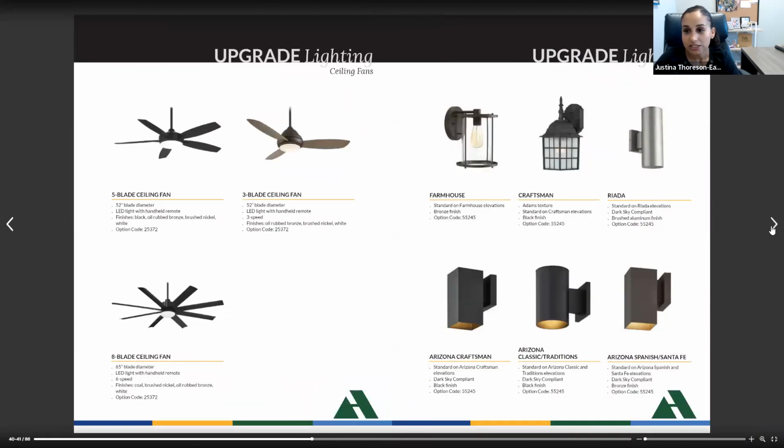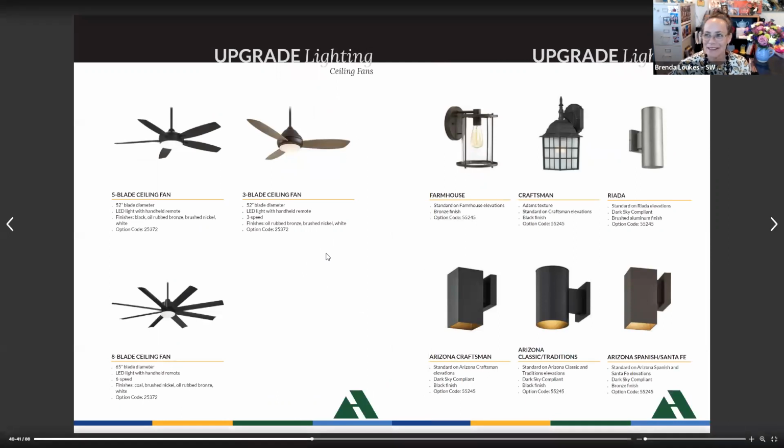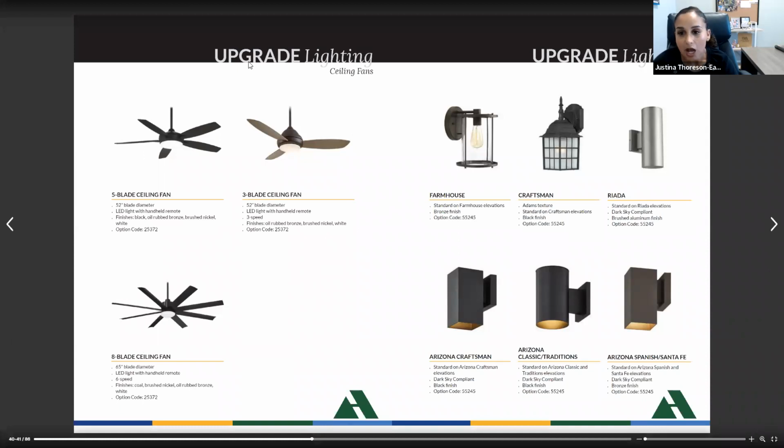Do we have any questions so far? Okay. I'm like, all right, well, we're wrapping up here. So we've got some ceiling fan options. We have exterior lighting options.